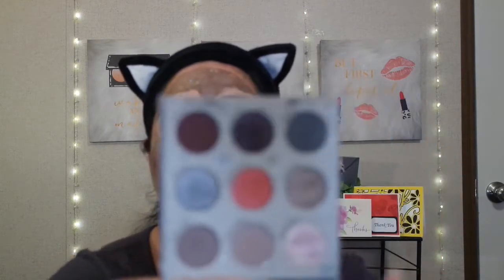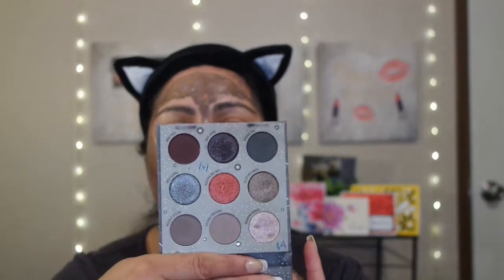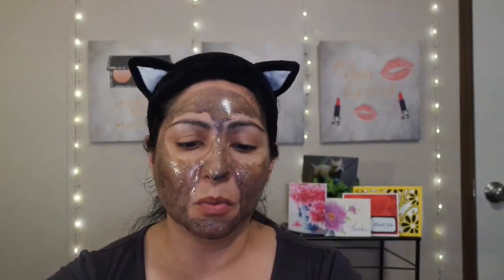The next one, D, for Darth Vader, the Star Wars Darth Vader palette from ColourPop. This one was one of my favorite palettes as well. I love the formula. I'm telling you, ColourPop has a good formula that I love. These are the shades in them. I created two eye looks with this, one on camera, and then another eye look off camera for a different video. I used it twice, and I love the shades in here.